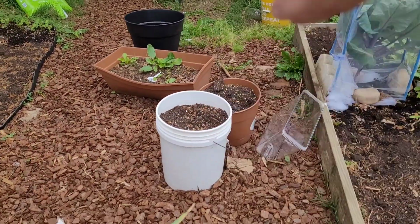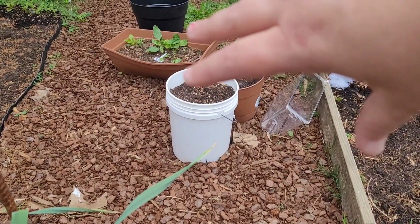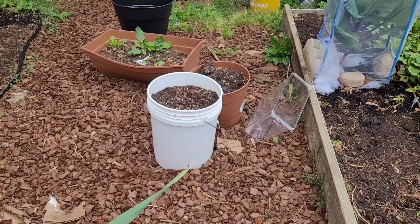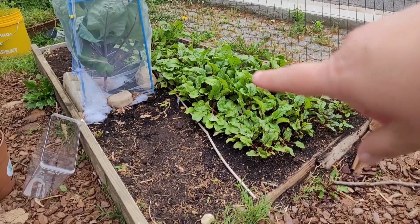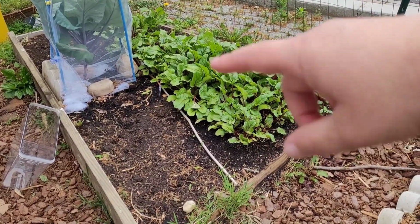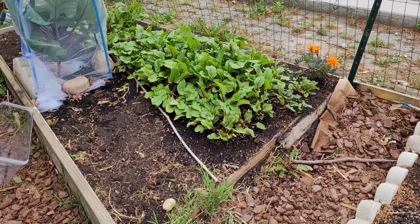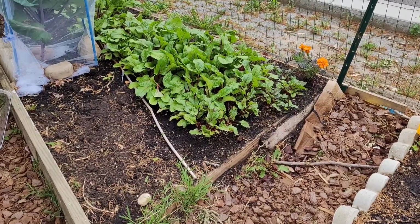My plan to use this area for growing tomatoes and cucumbers and squash in containers is still going to happen, so that doesn't change. And this was always going to be my pepper and eggplant bed once I was done with the radishes, which will be probably about the time that I am ready to transplant out the rest of the peppers.